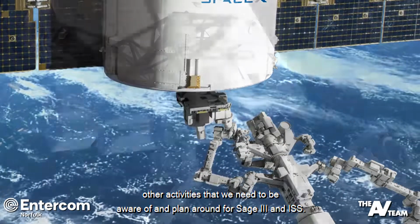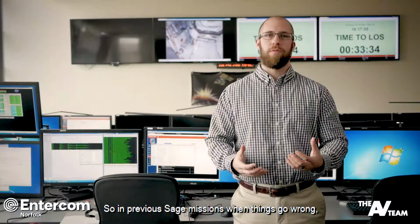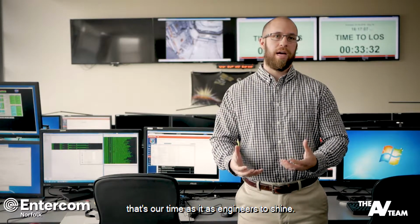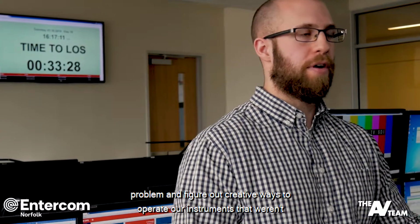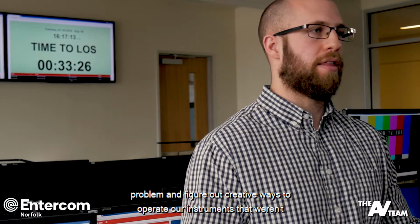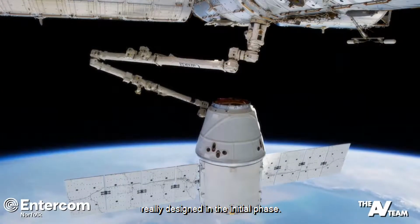So in previous stage missions, when things go wrong, that's our time as engineers to shine. That's when we come in, assess the problem, and figure out creative ways to operate our instrument that weren't really designed in the initial phase.